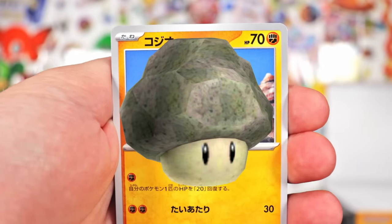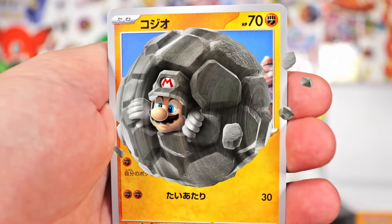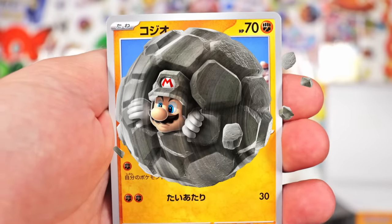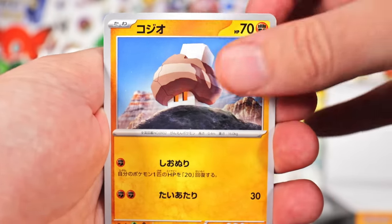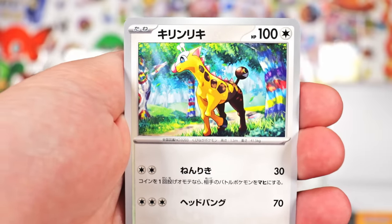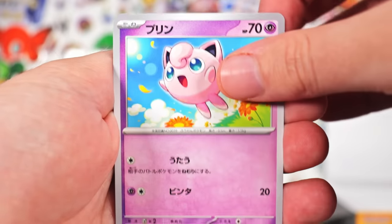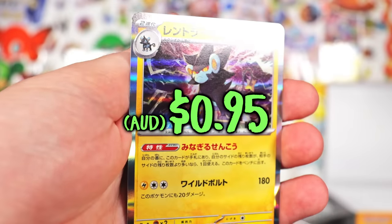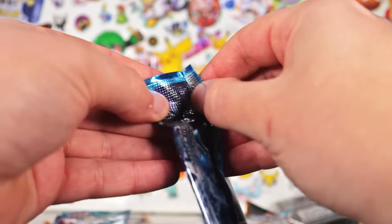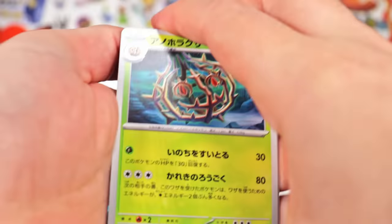That is a Mario mushroom! That is like a mushroom that would make Mario turn into rock Mario or something in one of the games. That's a Pokemon? Okay, I'm definitely going to need you guys to fill me in on that. Again, if it said trainer item card, I'd believe it. Girafarig, we've got some nice rainbow painted trees. He's taking a walk through the forest. And we've got another Luxray holographic. Still no sign of the beautiful $1,000-plus card, whatever its value is at the time of filming.